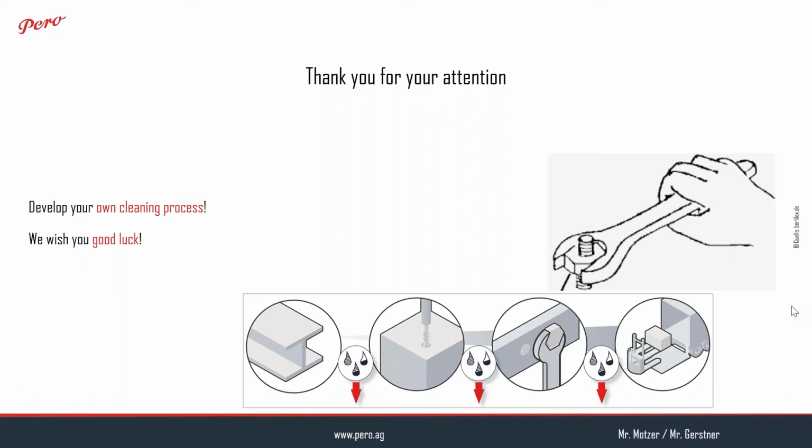If anyone else in the audience might have a question for us, please use the chat or the questions tool provided by GoToWebinar. There is one open question. Now I see: how big is the influence of the cooling medium on the cleanliness level you can reach?